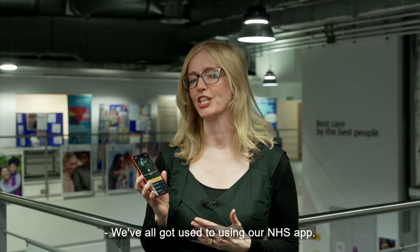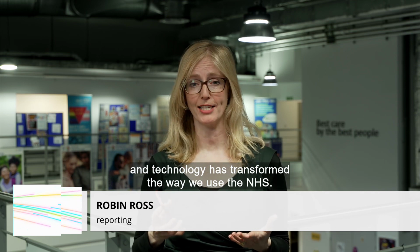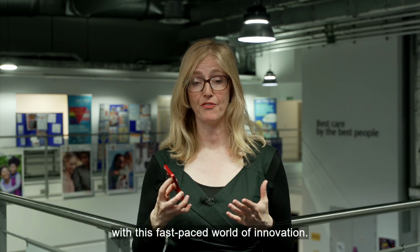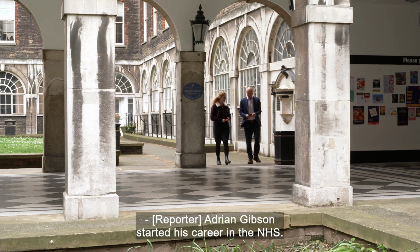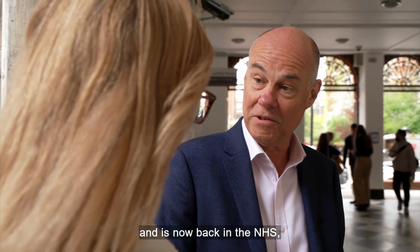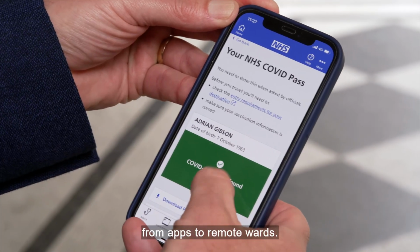We've all got used to using our NHS app. It took off during COVID, and technology has transformed the way we use the NHS. But for procurement experts, the challenge is to keep up with this fast-paced world of innovation. Adrian Gibson started his career in the NHS. He left and set up a digital company and is now back in the NHS, helping it to navigate this new world, from apps to remote wards.